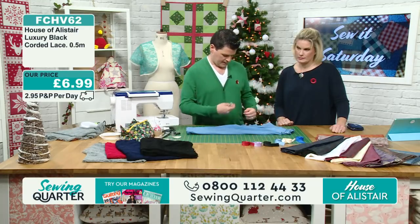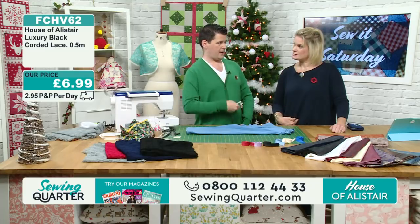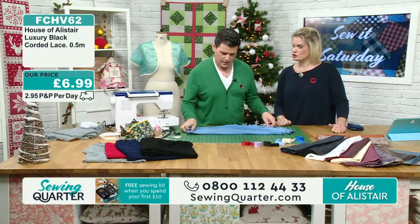So centre front is the line that runs from here all the way down to your belly button. Centre back is the same but on the back. Okay, so logical. I'll go with that.